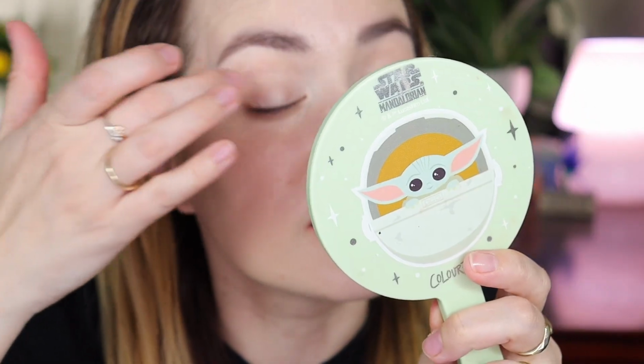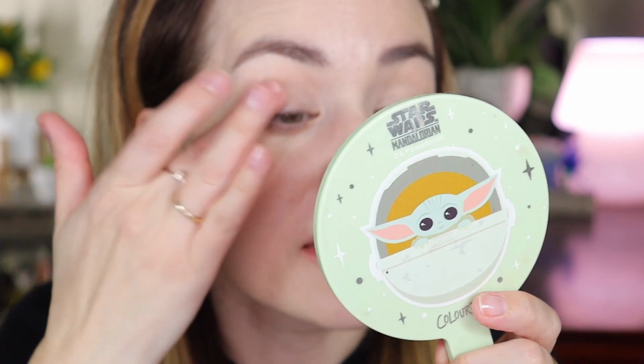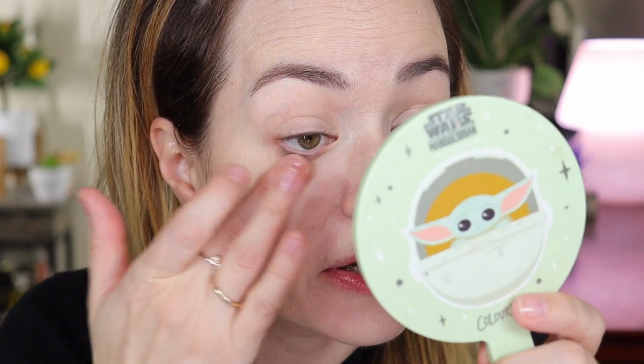Yeah, my eyelids here look very dry. Let me zoom you in. You see that? So far, first impressions, not very good. Let me use my finger and see if I can just use the warmth of my finger and make it look a little bit more hydrating. Okay, so that worked better. So I wonder if this product is better to be used with your finger.